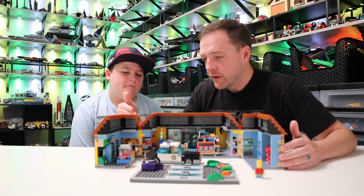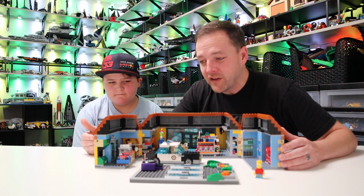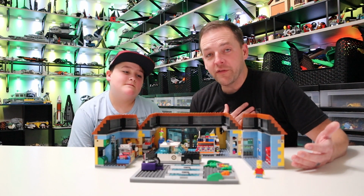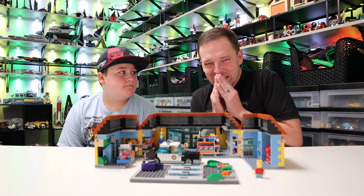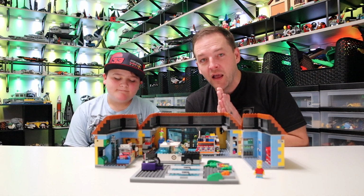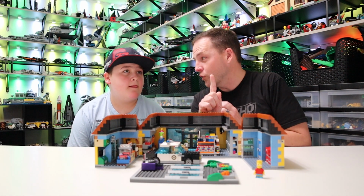This costs more now. But I think from a collectability standpoint, from a display standpoint, I paid more for it, and I'm not bothered by it. There are some LEGO sets that I look at in our house and I'm like, I should have never paid that much for a LEGO set. I might even say that one of those is for sale right now.